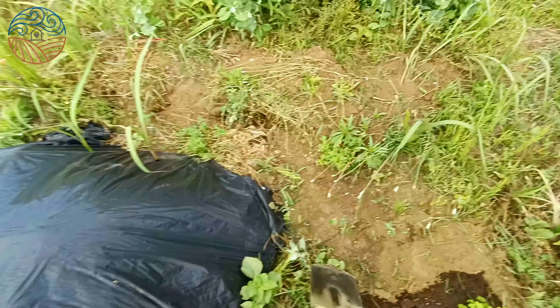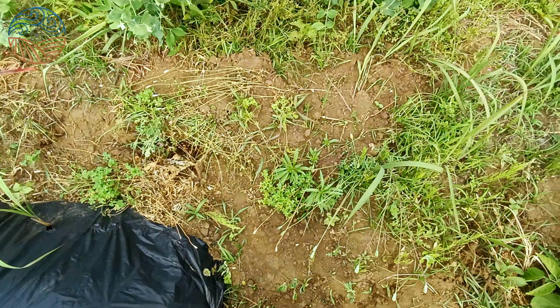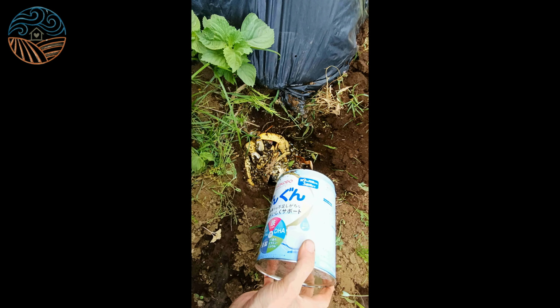Last thing to do is composting. We will use this corner. Just one can today. Feeding the soil, feeding the garden, feeding the farm. Smells good.